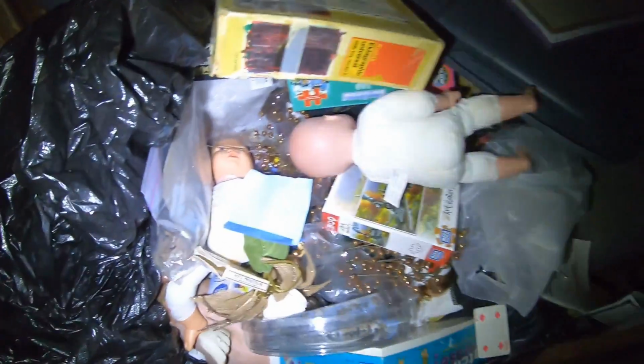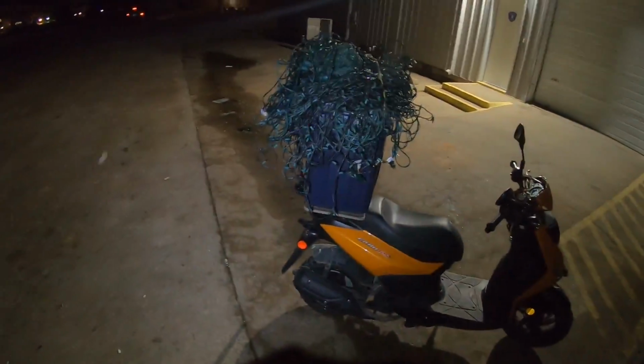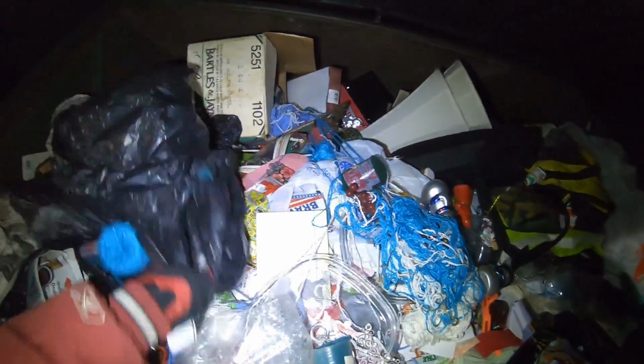Scared a couple dumpster divers off. They saw me turn my lights on. Probably thought I was a cop or something. As soon as they saw me, they jumped in their car. You don't have to leave. They got out-of-state plates too. Look at that, just stuffed. Hopefully they turn around. They didn't even touch these things. Anyways.